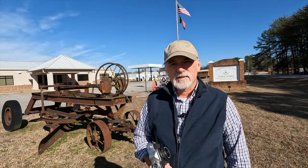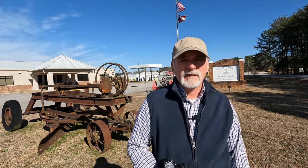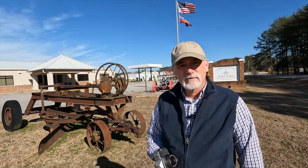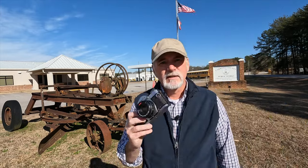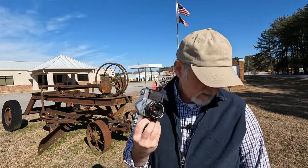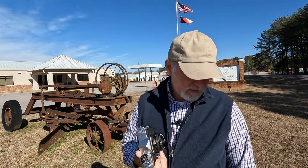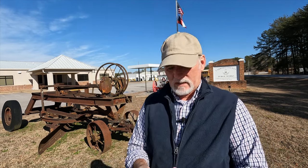So let's go. I'm out here on this nice, clear, pleasant afternoon at the Carroll County Public Works, but there's nothing cool about that other than this old road equipment that they have in the front yard. So I have got the Konica Auto-Reflex T3. I actually have two of these in the bag. I have one with 100 speed and one with 400. The 100 speed film is the Kentmere 100 and the 400 speed is Tri-X. So we're gonna get a couple of rolls shot out here today.